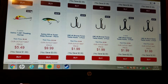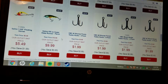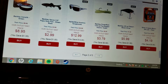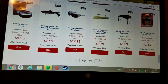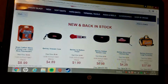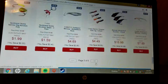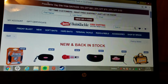Some of them actually have really nice colors, like this one. Look at that. It's expensive, but it's better than retail right here. That's a good deal right there. I'm telling you guys, these people are awesome. I talk to them a lot more than I do to any other store like Tackle Warehouse. If you guys buy off them, get that code up there. That is a great deal right there.